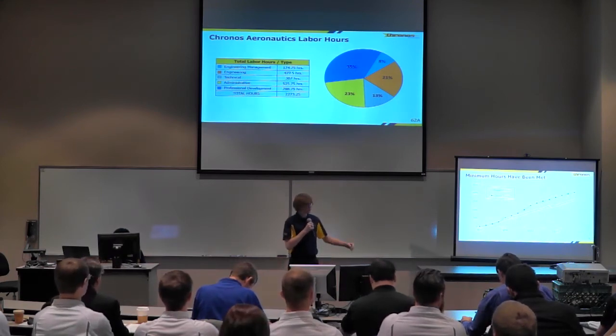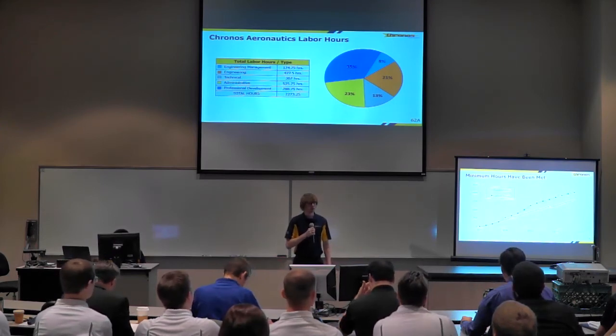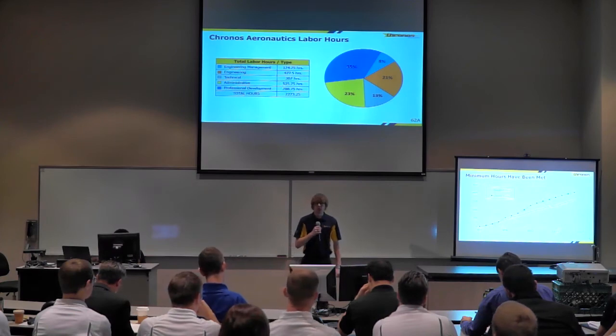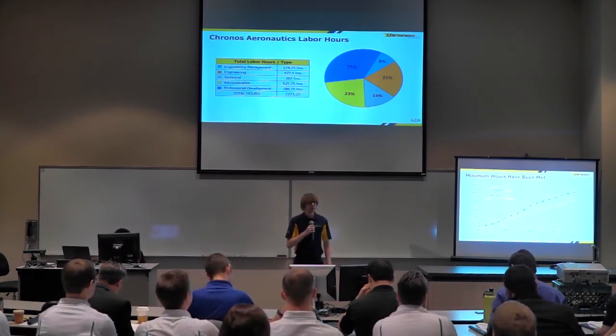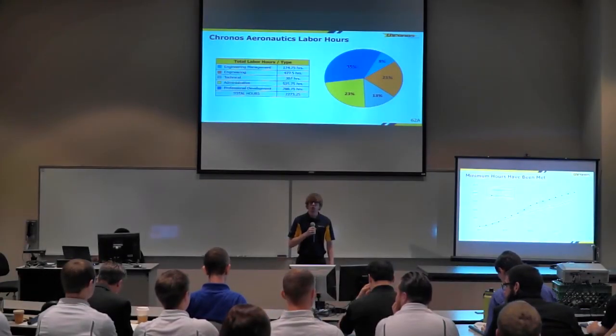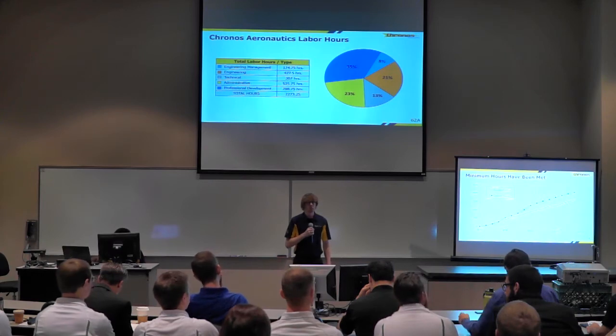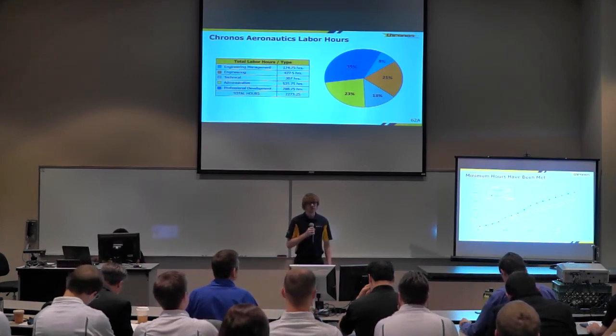You'll notice on the secondary screen, the line in black projects the minimum required hours for this class. The black line is based on 2 hours for every hour in class. The green line shows Chronos Aeronautics' current hours. Because the green line is above the black line, the minimum hours required for this class have been met.